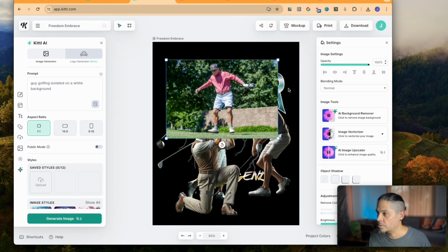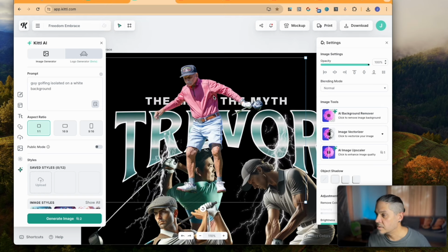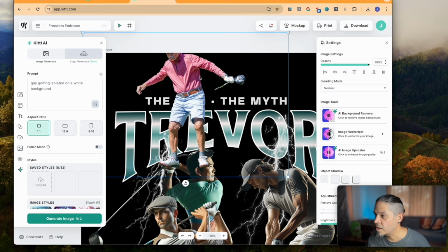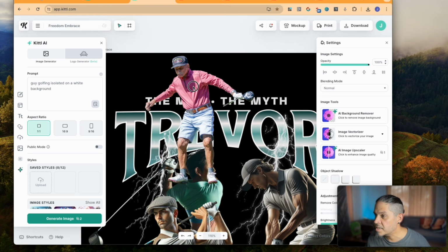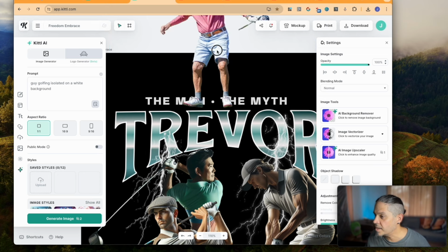So you got a guy here holding his golf club, AI background remover. Hope it doesn't make a liar out of me. Come on. Can you see this? Look at this. It has the guy and the golf club. You can see the golf club here. This thing is flawless. US Navy, you can still see on here. The white shorts, it nailed it.